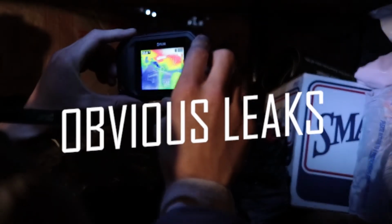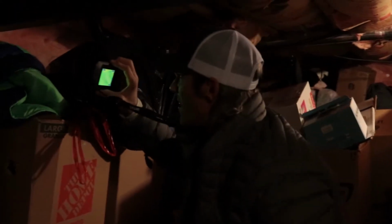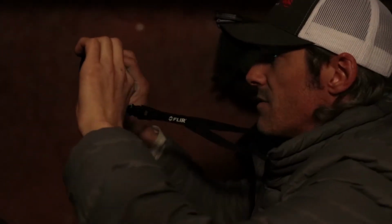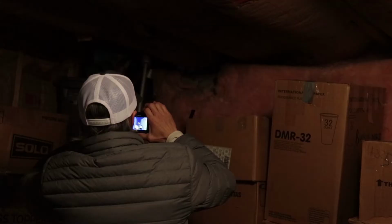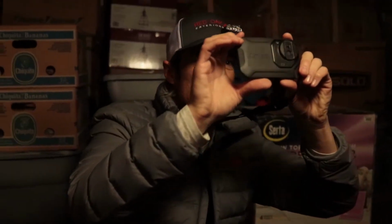Obvious leaks. You know, there's really small spots, and the cost of doing these things, you have to weigh out the efficiency. This whole area over here is colder. Yep, this whole corner here. Yep, that's a real good one, because it shows the heat over here. Yep, it should be pretty consistent.